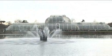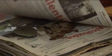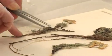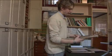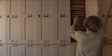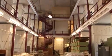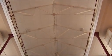At Kew Gardens, scientists are still doing the same kind of work that Darwin did. They press plants using a press just like the ones in the treasure chest. Then they label the plants and store them in their special collection. Along with the hundreds of plants which Darwin found and sent to Kew, there are now over 7 million pressed plants, and the oldest one is 250 years old.